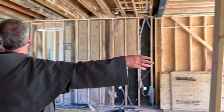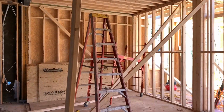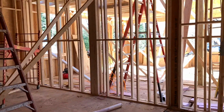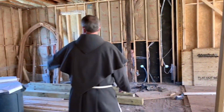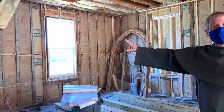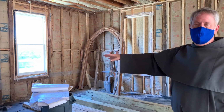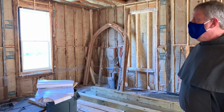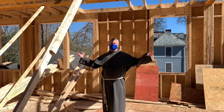This beam right here is coming out. It's just a temporary hold right now, but as you can see, the progress here in the chapel is really developing. Over on the far wall, at the end of this week, that whole wall is going to come out, and they'll frame in the new windows for the stained glass windows. They're going to be right in over there. So pretty exciting.